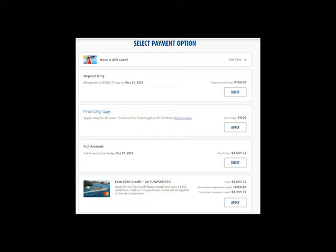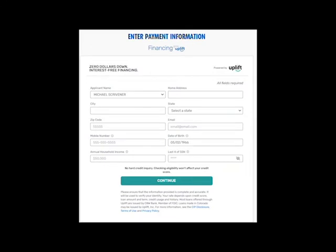If you want to pay the full amount, and if you want to apply for a Carnival credit card and get $250 credit and fun points, you could do that too. But we are obviously going to go with the financing by Uplift option. If you do that, it's going to ask you once again, very similar form to the other two I showed you. That's the same information, just in a different order. And then it's going to tell you if you are pre-approved.